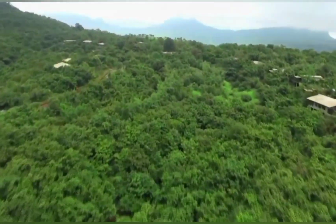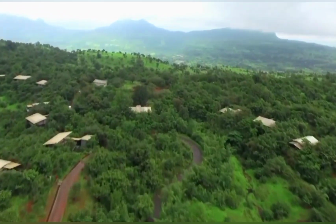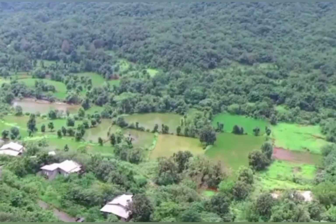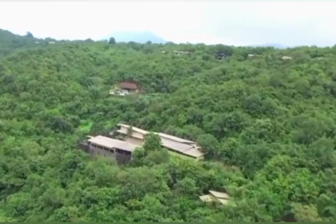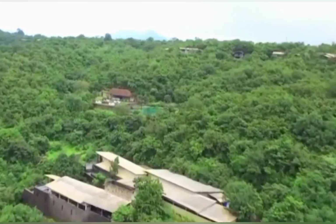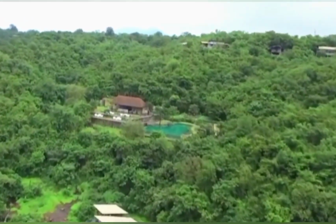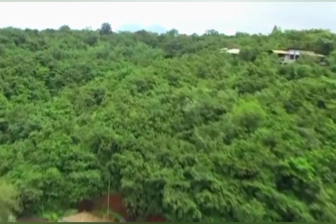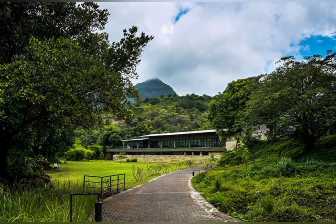Out of the total landscape of 3,500 acres of Shillim Estate, the resort is spread over 320 acres and offers one of the best views of the Sahyadri Mountains. Approximately 3 hours from Mumbai and 2.5 hours from Pune, Shillim Resort offers luxurious villa accommodation and wellness. Let's start with the rooms.